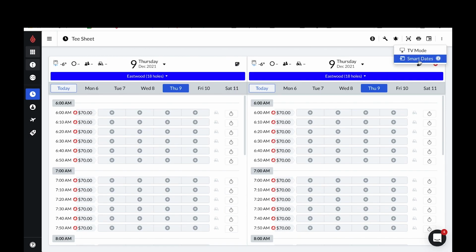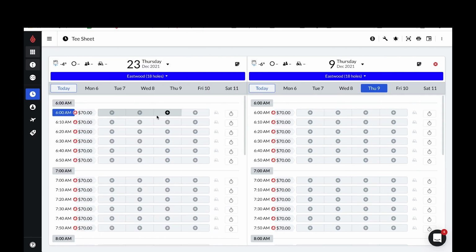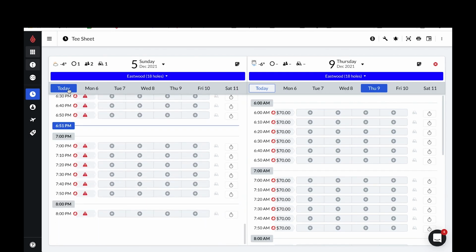You can also always disable your smart dates by toggling it off. And now if I change the date on the right hand side, it has no bearing on the left hand side, and the left has no bearing on the right one. What's nice about the tee sheet is that there are some quick ways you can get back to the date you're looking for. So you can always click today.